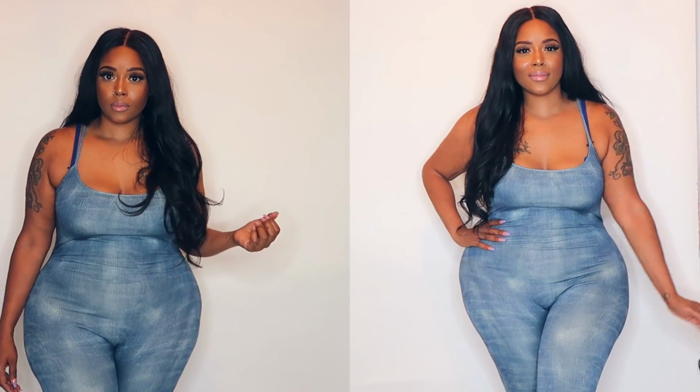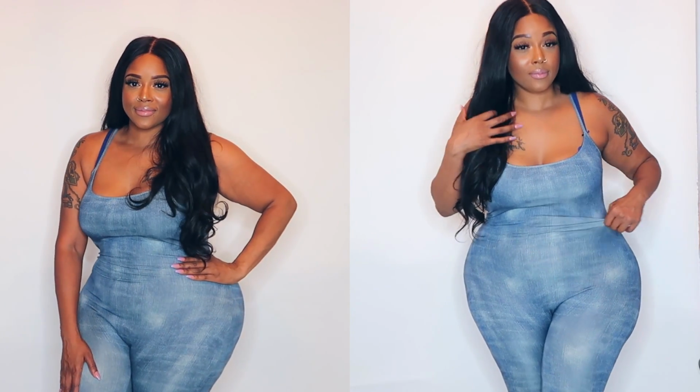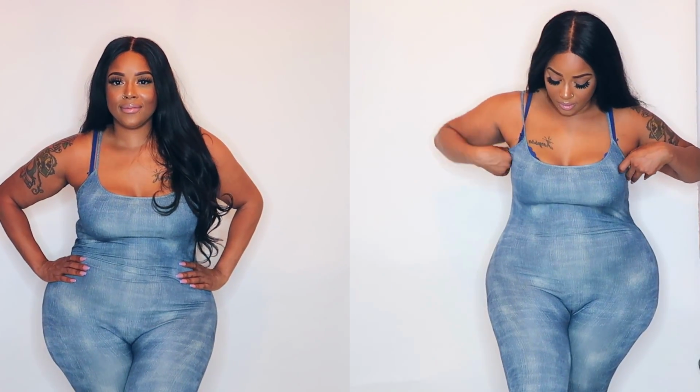So here again, we're going with the casual. I love one-piece sets, y'all. So this is a very stretchy set. This is in a really thick material.